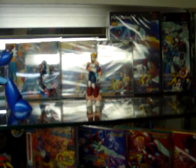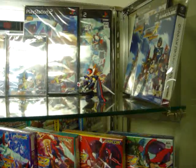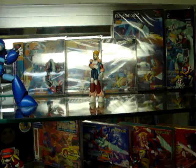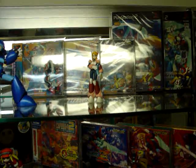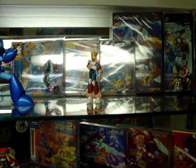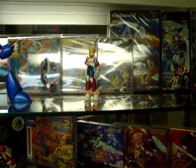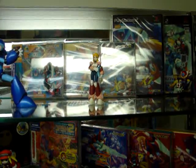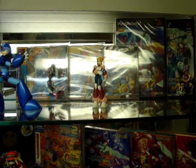Over here we have Iris from the X series and Axl from the X series. And both of those figures are made by a company called Yamato. And some of the packages for these just say Capcom on them, but if you read the fine print, it'll say overseen by Capcom designers or something to that effect. So it's actually designed by Yamato, and some of the boxes are actually released by Yamato, but some of them just say Capcom. So you may or may not have a hard time finding those today.